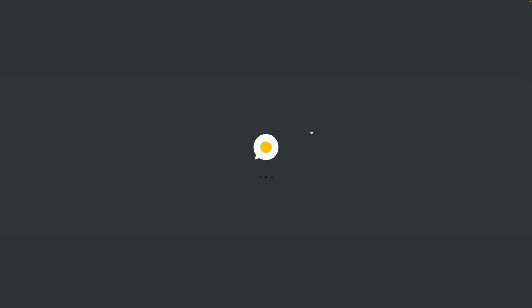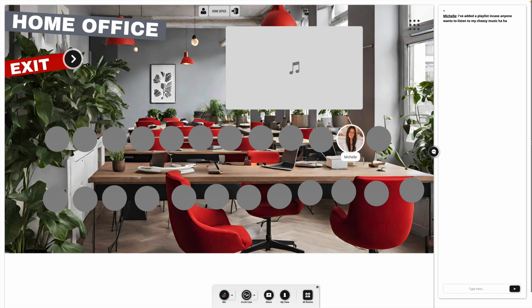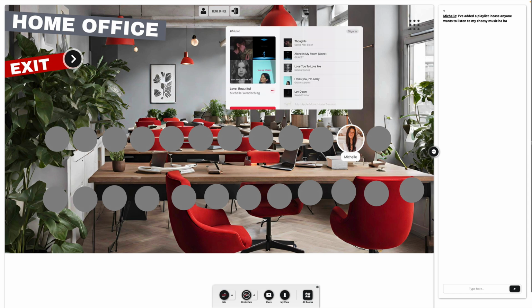Okay, let's go back into all rooms and then click on home office. I like to think of this area as somewhere I can come and just hang out in the space. Sometimes if I'm working, but I'm actually busy with stuff, I'll come inside the home office. So if you happen to see me in here, just know that I'm working. But if you have a question or you've got something really urgent that you want to talk about, or you're really stuck with something, do feel free to leave me a chat message and I'd be happy to help you inside this space. I also have put a playlist of my cheesy music in there, which I'll change periodically for you.